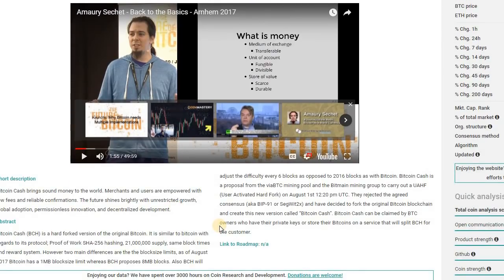It has to do with the difficulty levels, but it's a store of value. It's pretty much a store of value coin. So read more about the fundamentals if you want to. That will give you a background on what exactly they're trying to offer.